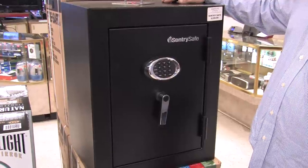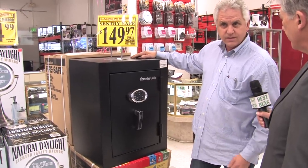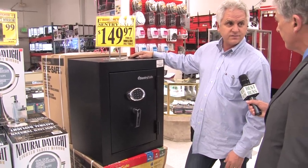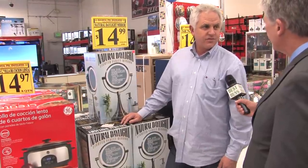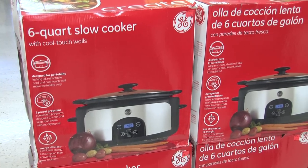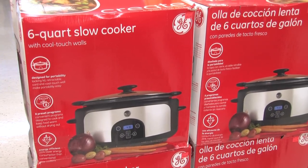Alan, we have a fantastic buy on a Century business safe. As you can see, it's a good size safe, and we sell it for $149.97. What's the retail? $300. We're half price. This is a great gift idea for any woman. It's a lighted vanity mirror that we sell for $14.99. Retail? $35. It's a GE 6-quart slow cooker that we're selling for $14.97. Retail? $35 on this. So you're less than half price. We are. It's a great buy.